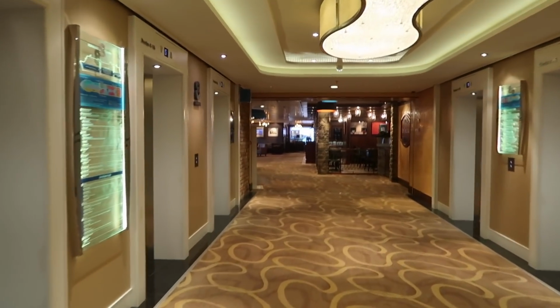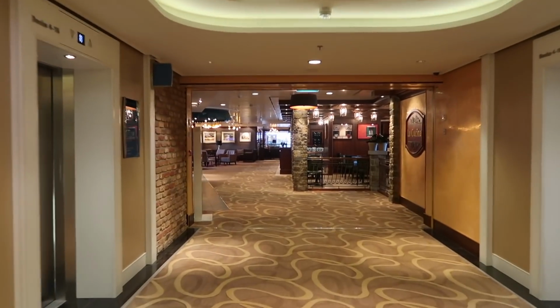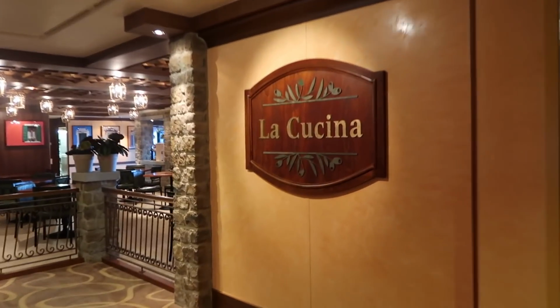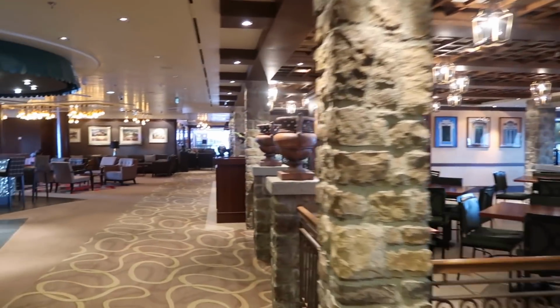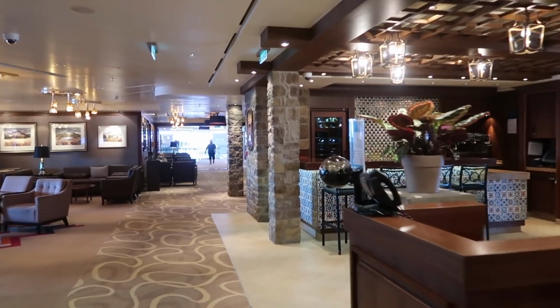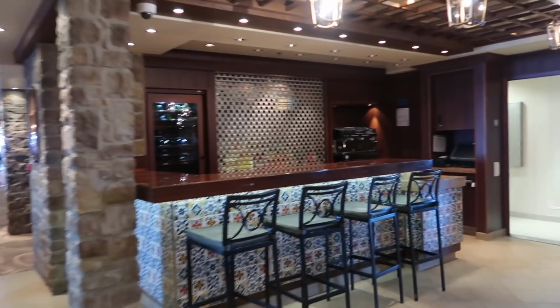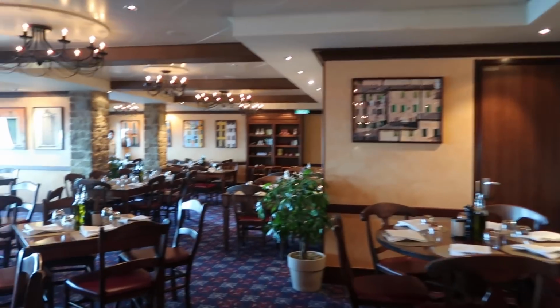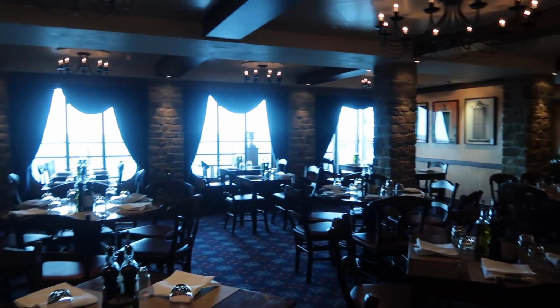Okay, so coming through here through the elevators, and we are forward. So the forward elevators is La Cucina. This is the Italian specialty restaurant, open only for dinner. We did eat here, it was fantastic. So this is how the restaurant normally looks. Very, very nice restaurant. And all of the restaurants on deck 8 have this outdoor seating on the waterfront.